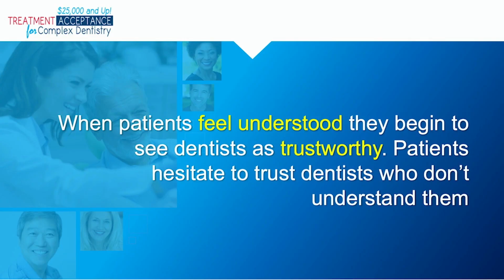When patients feel understood, they begin to see dentists as trustworthy. Patients hesitate to trust dentists who don't understand them. To discover patients' benefits, you must first discover their lifestyle disability. This disability is emotional in nature. The disability is not in their mouths. It's how they feel about their conditions.